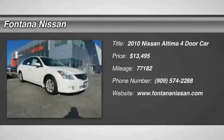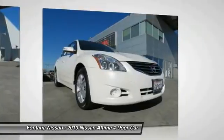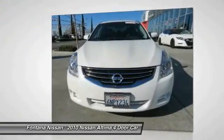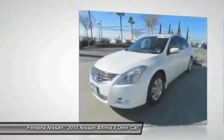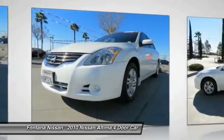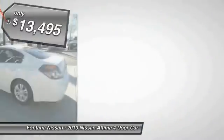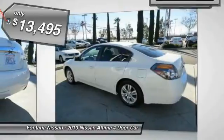The 2010 Altima. The Nissan Altima offers advanced features to make life easier, including push-button ignition, which comes standard. Combine that with a powerful V6 or efficient four-cylinder engine, 6 standard airbags, and over 5,000 quality and performance tests, and you'll see the Nissan Altima is made to drive and built to last, and is priced below $15,000.